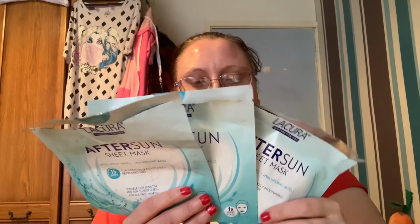First I have these sheet masks from Aldi, from the Decluttr range. I absolutely adore these. They're the After Sun sheet mask with witch hazel and hyaluronic acid. I really enjoy these, and they're a pack of 2 for £1.99, which is really good. They really brighten the face, and I just really love them, so I use those.